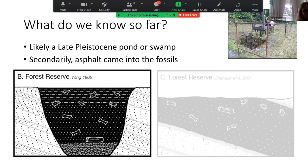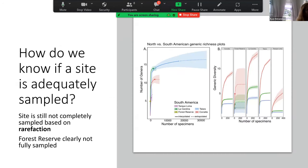So I just want to note that we definitely don't think we've sampled this site adequately. This is a typical diagram you might use if you're an ecologist trying to see if you've sampled something accurately. Basically, what I'm showing you is, for number of specimens, how many new genera, like a genus of mammal, do you get? So if I have a whole bucket of bones from this site, is each new specimen I pull out a new species? Or do I keep just getting glyptodon, glyptodon, glyptodon, glyptodon?